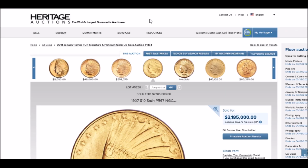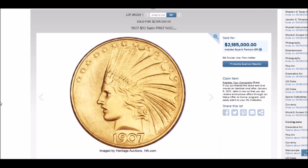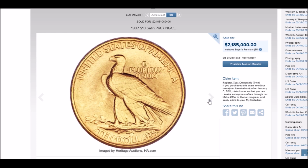Okay, we are going to take a look at the 1907 $10 satin finish gold coin. This one was graded by NGC in a proof 67. Out of all the gold coins, this is by far my favorite design. I'm not a big fan of the gold coinage, but out of all the gold coinage, this is the design I enjoy the most.